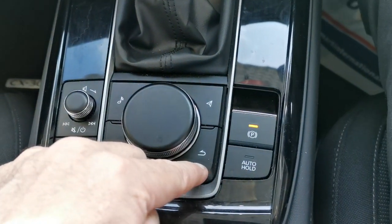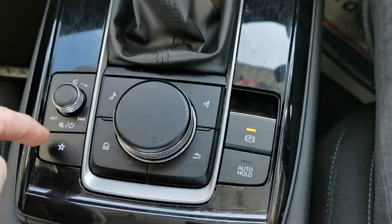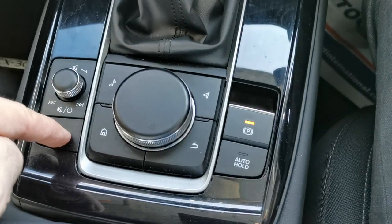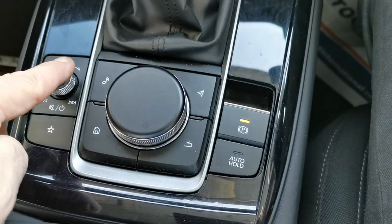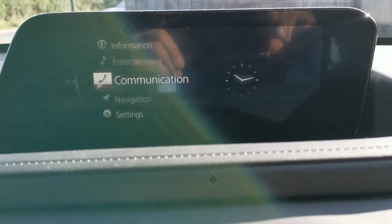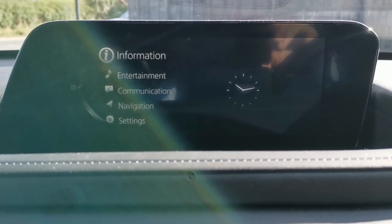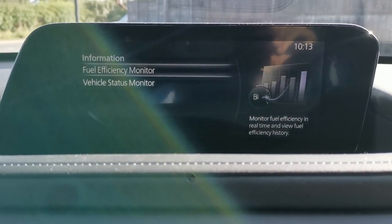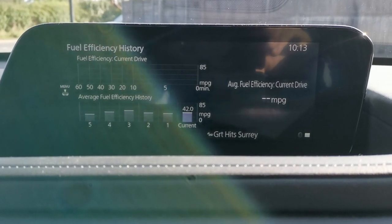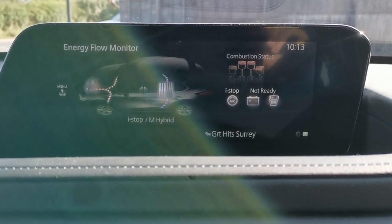Main navigation wheel flanked by back button. Home screen, music, sat nav, favourites. You can set up favourites through phone book, radio stations, etc. Master volume control. This here is Mazda's superb in-car entertainment system. So if I go to information here, it gives us a fuel efficiency, nice to see a graph, fuel efficiency history, and go into the energy flow monitor, which is what I really want to show you.